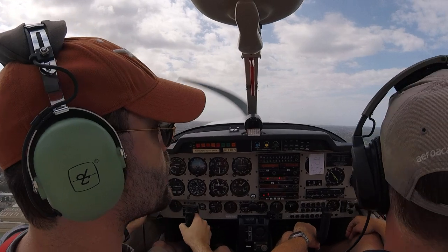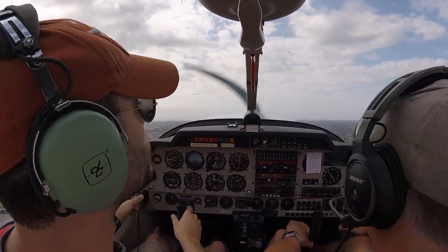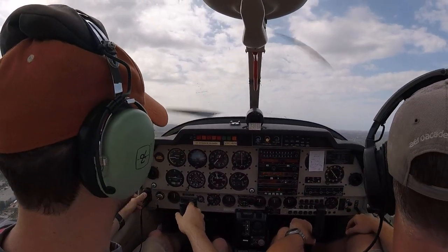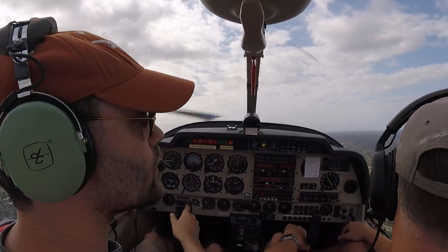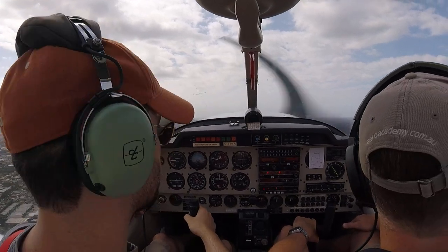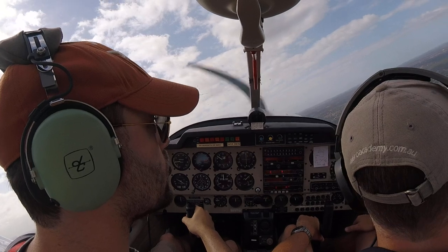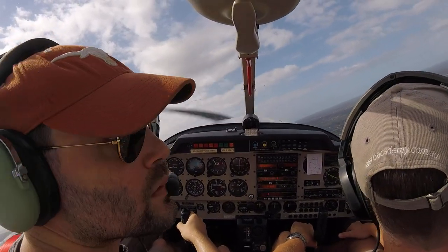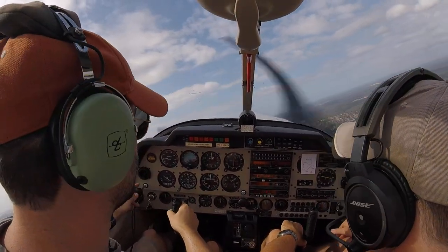Alright, we're definitely not going to get a glide in with this ridiculous spacing, so... Yeah, where is the traffic? I don't see it. Just going to see if it's on the base. Alright. Awesome.